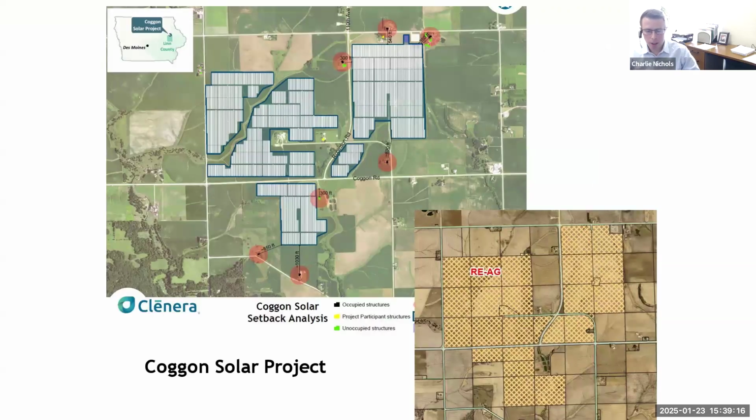So there are two areas that have been zoned to the renewable energy overlay district so far. One of those areas is the Coggin Solar project by Clenera. This was the company that came forward in 2018 and was interested in a project. This map of the Coggin Solar project shows the fenced-in area and the panel locations. And then there's an inset that shows the actual rezoned area that was rezoned to renewable energy agriculture. Because you can't rezone part of a parcel, you rezone the whole thing.